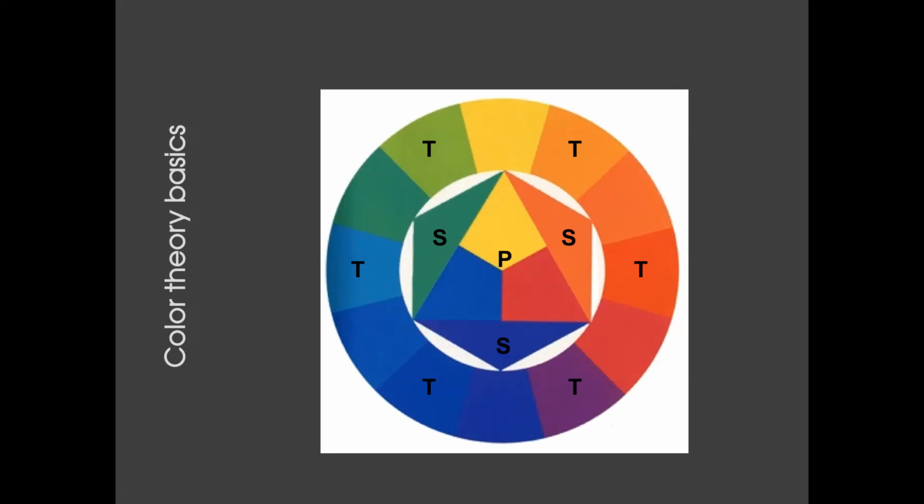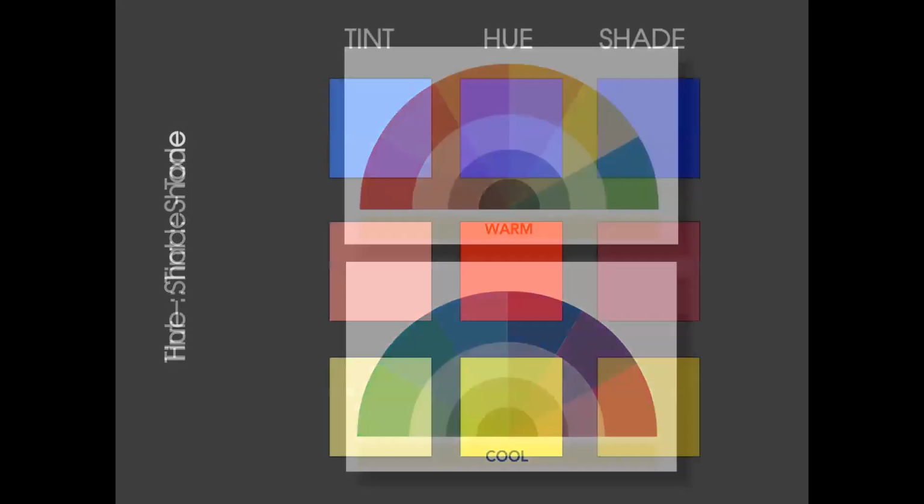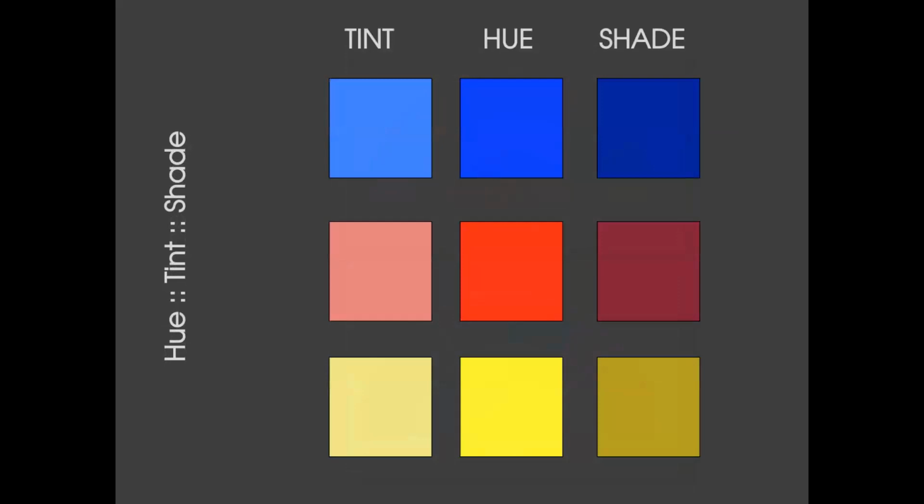Then we can start playing with tints and shades, or tints and tones. There's the warm colors, there's the cool colors. Any book on color theory or artist book will give you a little more insight on this. But then we have all these variations. So if we were doing finger painting and I put some blue on your paper, and then I splotch some white next to it, we'd get the sky blue or powder blue on the left and navy blue on the right.